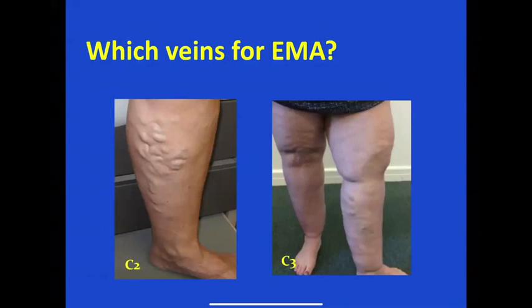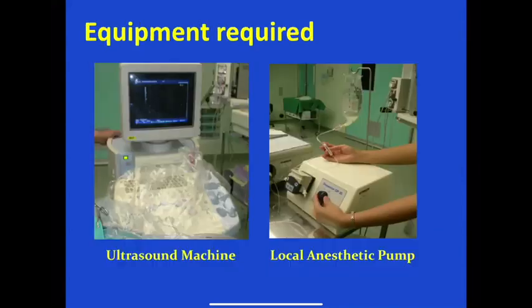So which veins do I choose for endovenous microwave ablation? Since I started learning how to use this, I've started using it mainly on the C2 and C3 veins. I tend to leave the 4A and above to non-thermal techniques as I do not want to damage the skin further with multiple skin pricks.